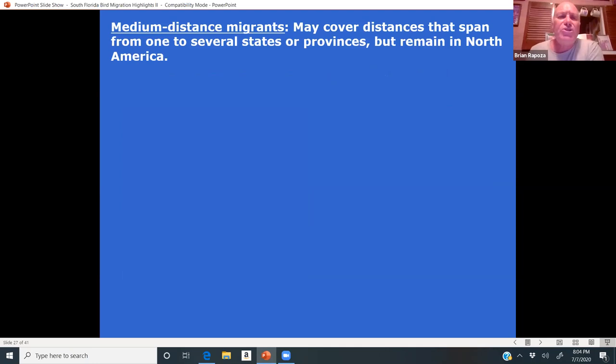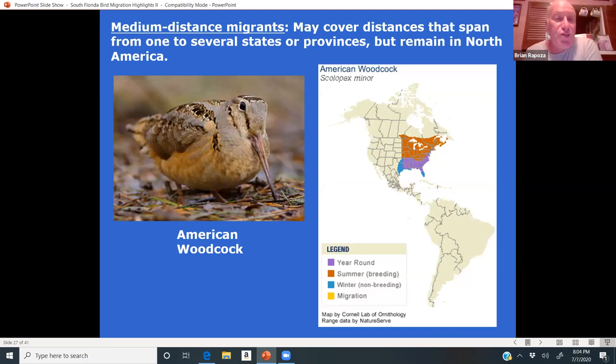If they're a medium distance migrant, they may cover distances that span from one to several states or provinces, but usually a medium distance migrant will remain in North America. So American woodcock is a good example of a medium distance migrant. It breeds as far north as Canada, but it will not winter any further south than South Florida. So some American woodcocks will actually winter in places like Everglades National Park, but they never migrate further south than that.